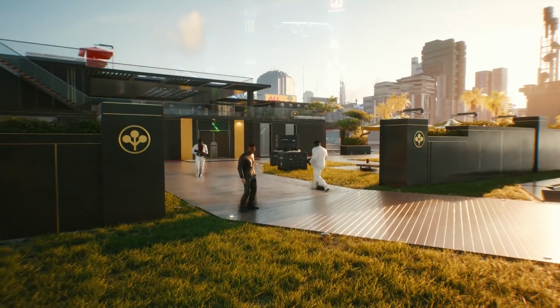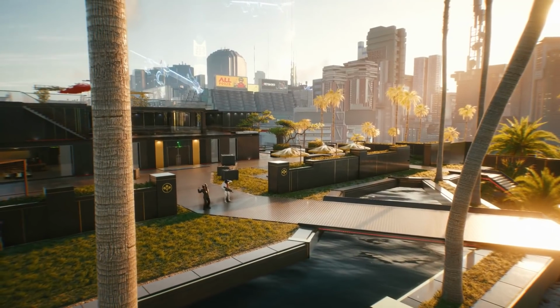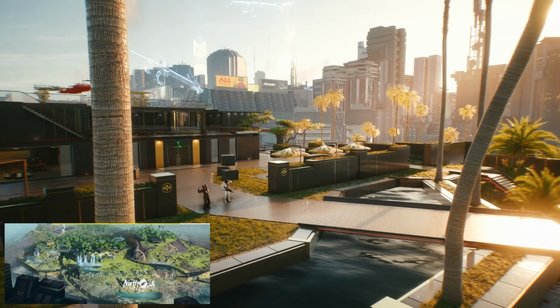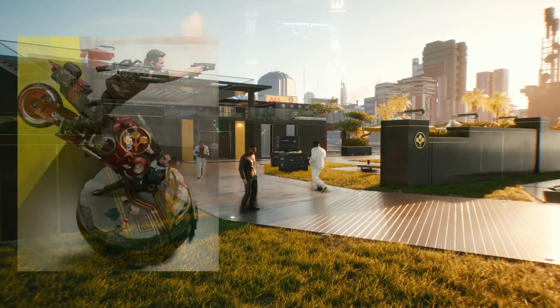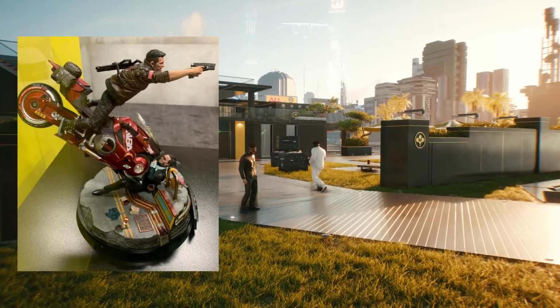Moving into the final part of the trailer, we have an Arasaka compound in what appears to be North Oak. North Oak is where the Arasaka mansion is located, and there are bodyguards in all white with rifles patrolling the area, as well as this guy standing out front. He looks very similar to the Arasaka agent in the 2077 CE statue, judging by his man bun and augmentations.